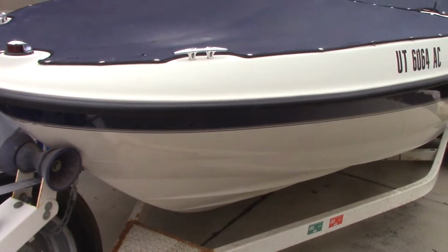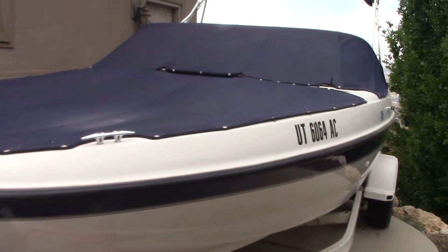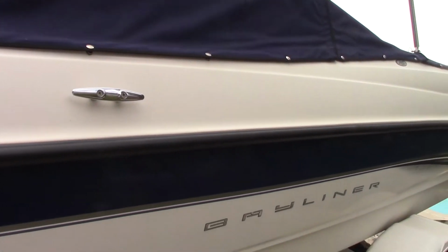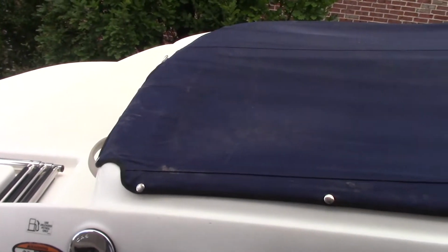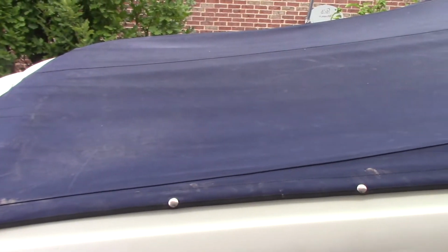Hey, this is Scott. I'm selling my 2003 Bayliner 205. Great family boat for you and the kids. Come take a look. This 2003 Bayliner 205 open bow is ready to go. Powered by a 230 horsepower Mercruiser engine, this boat has only 130 hours and has been well cared for.